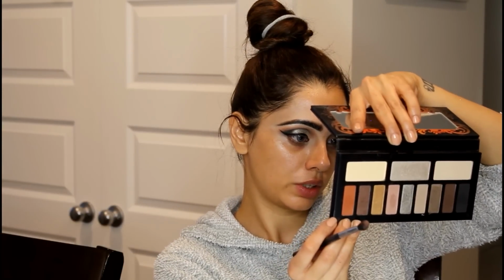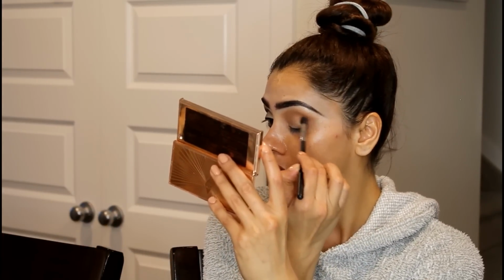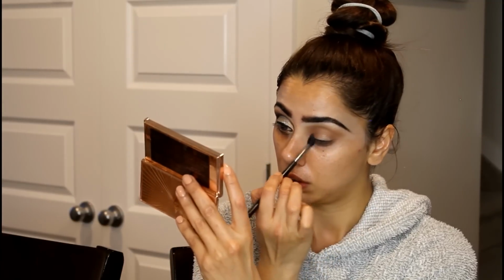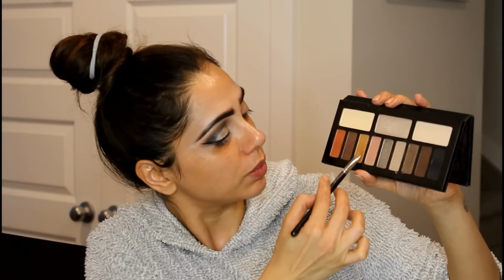Now I'm picking up this really nice shade from the Kat Von D palette. This is a really nice pinky sparkly pink shade, and I actually don't need to do that, but if you want to do it you can, but this is an optional step. And I just blended that on top of the burnt orange, and it gave a little bit of a 3D effect, like a 3D dimension kind of thing.